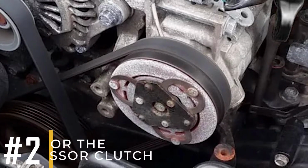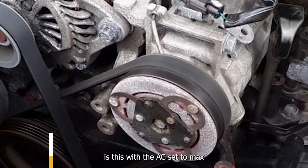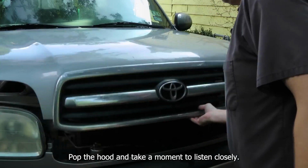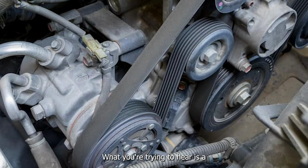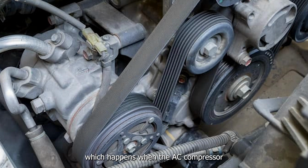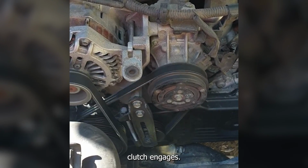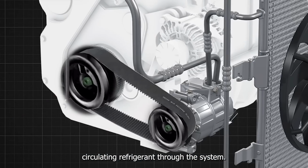2. Listen for the compressor clutch. Another step you should do is this. With the AC set to max and the engine running, pop the hood and take a moment to listen closely. What you're trying to hear is a distinct clicking sound, which happens when the AC compressor clutch engages. This clutch is what allows the compressor to start circulating refrigerant through the system.